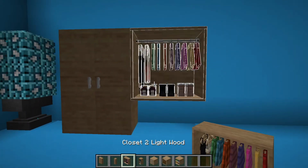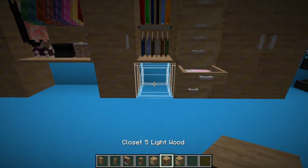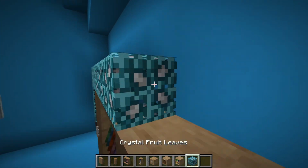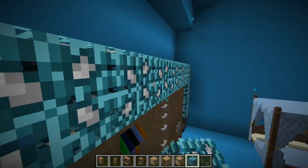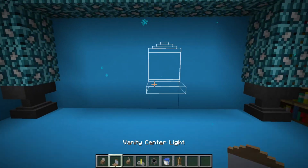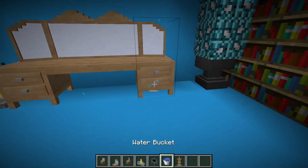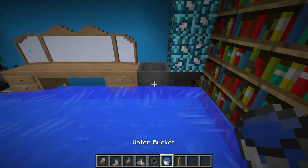On this side, I put cabinets, as well as shelves for clothes and shoes. I decorate the entire room around the perimeter with foliage. Here, I put a dressing table, as well as a boiler, and pour water. Oh, I missed a bit.